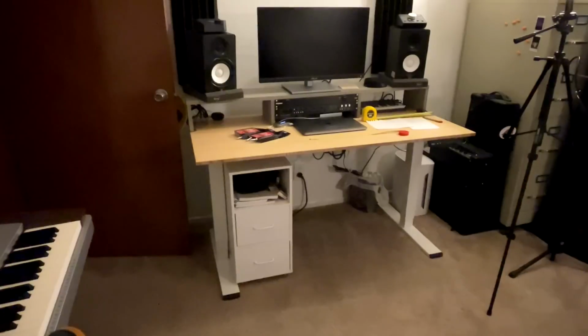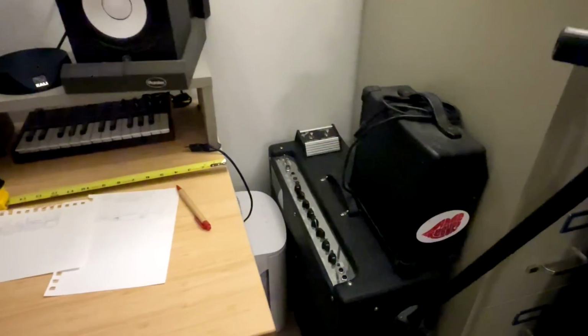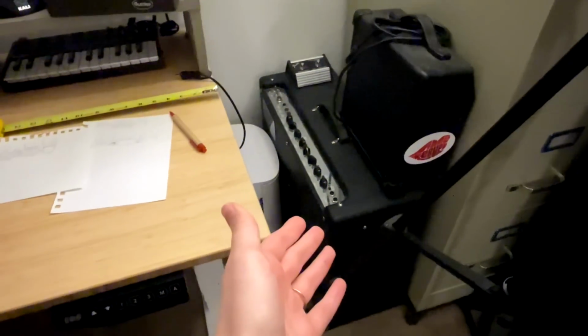I can't go much wider with the desk either. On this side, it goes right up to the closet door. And on this side, I have my filing cabinet and my amp over here. I mean, could this stuff go somewhere else?